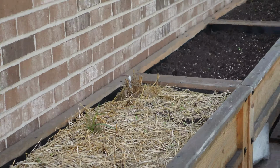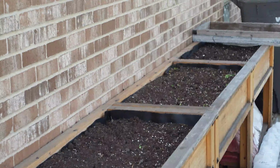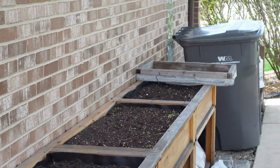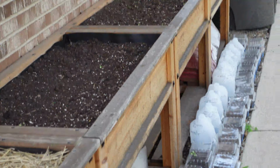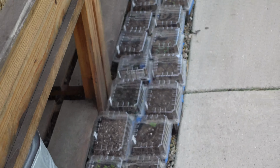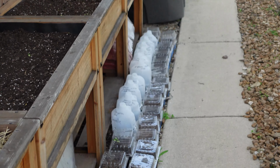These are my four raised beds, and I have asparagus. The next one I have is garlic, hopefully. The other two were supposed to have tulips, but I think the squirrels got a hold of it because they should be up by now. This is all my winter sowing that I did. Make sure you check out that video where I planted all of these, and most of them have little sprouts.